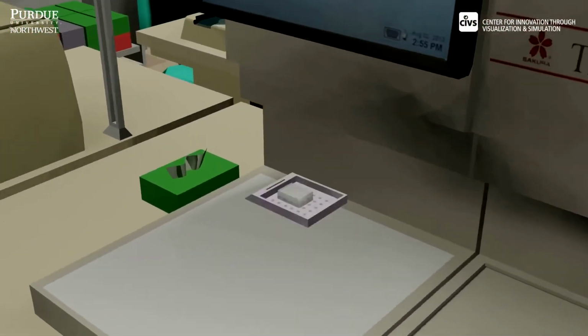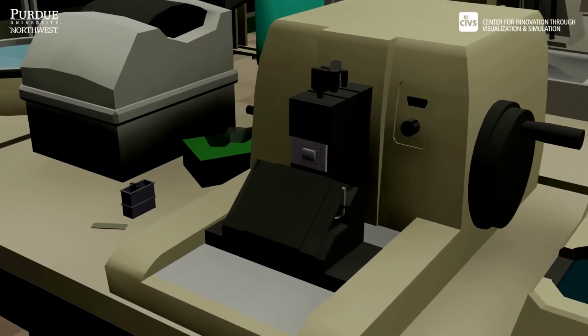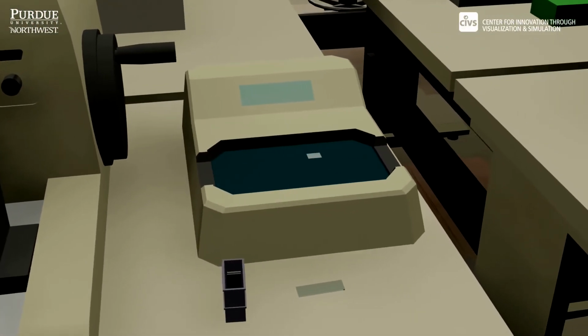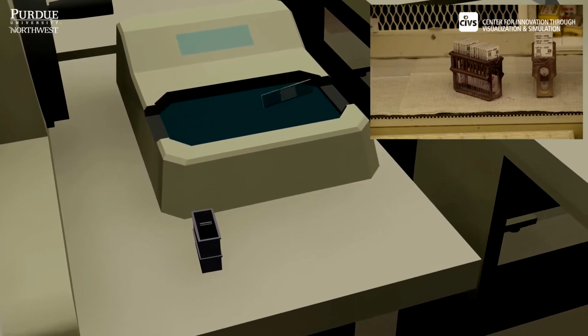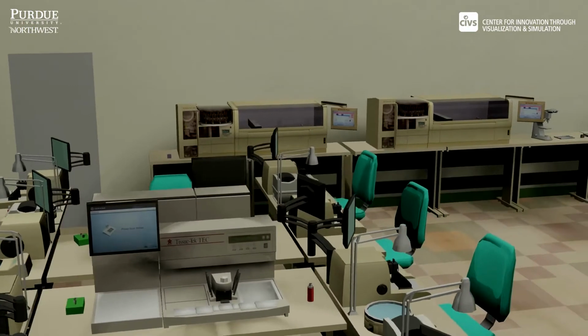The embedded tissue is then placed onto a microtome, and the histotech sections each block by obtaining paper-thin paraffin ribbons that are placed onto a warm water bath. From the water bath, the thin sections are picked up with glass slides, and the slides are then placed into an oven to prepare the slides for staining.